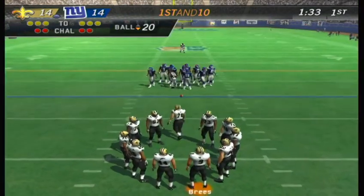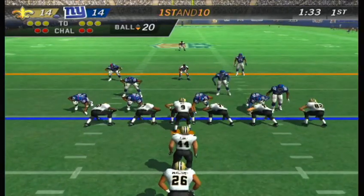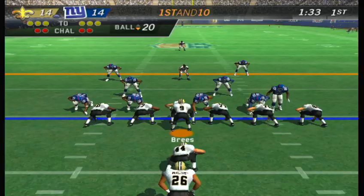The ball on the Saints' own 20. They start the drive at the 20-yard line. 1st and 10. The backs are lined up in an I.